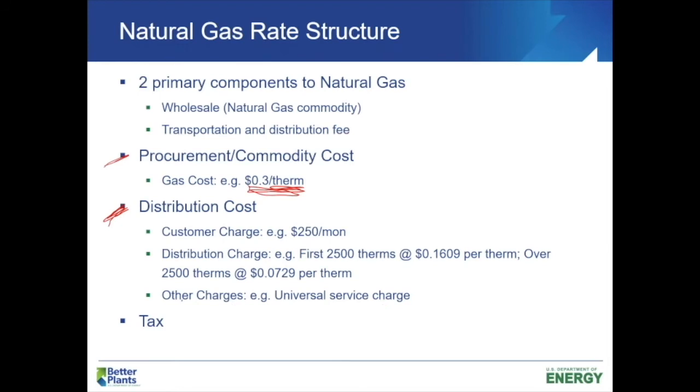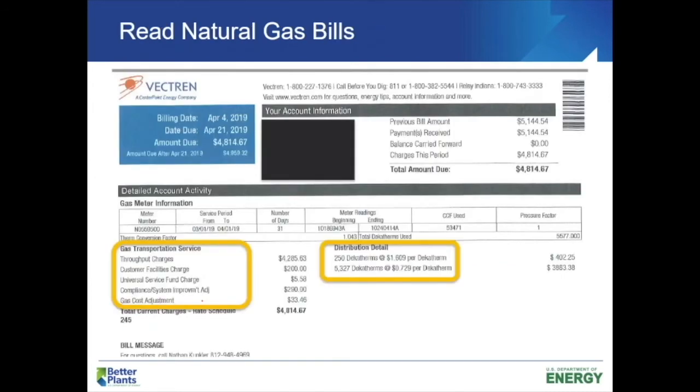And then similar to the electricity side, there's lots of other charges that they put in there, and other tax items that get thrown on. Okay, so we have an actual example here of a plant. Okay, and you can see it's for one month. It's not even necessarily a full month. This is pretty close, 31 days. It's a full month.